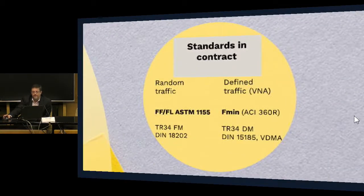So in the standards, when we build floors, we use standards. The standards are for random traffic or defined traffic floors. In Europe or in Hungary, we can use the American standard, the TR 34, the English standard, or the German standard, the DIN. In a similar way, the FMIN for very narrow aisles, and the English standards for defined floors, and the DIN for defined floors, and the VDMA standards.